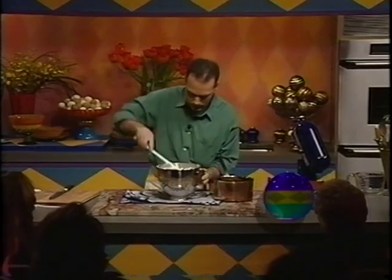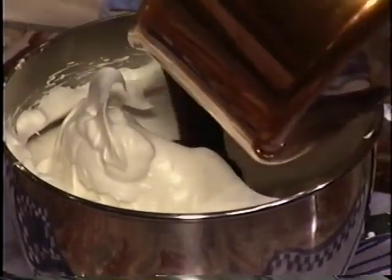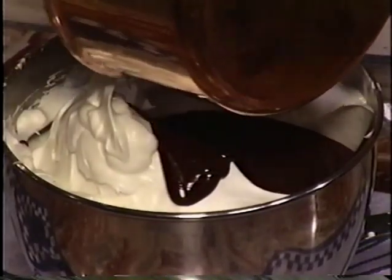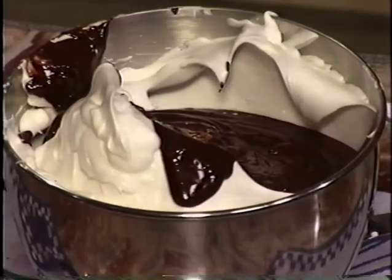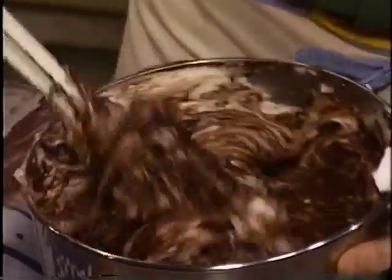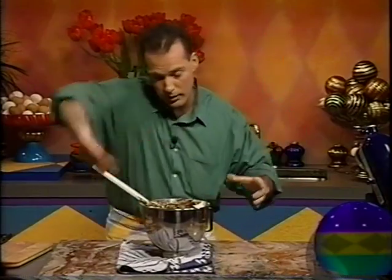Okay, now I'm going to mix all that together. So you see they're really creamy, huh? Now actually I can put everything together like that. And use a rubber spatula when you mix it because it's the only thing that really goes on the bottom of the pan and on the bottom of the bowl and brings the chocolate up and really mixes everything together. Or you can use your hands also.